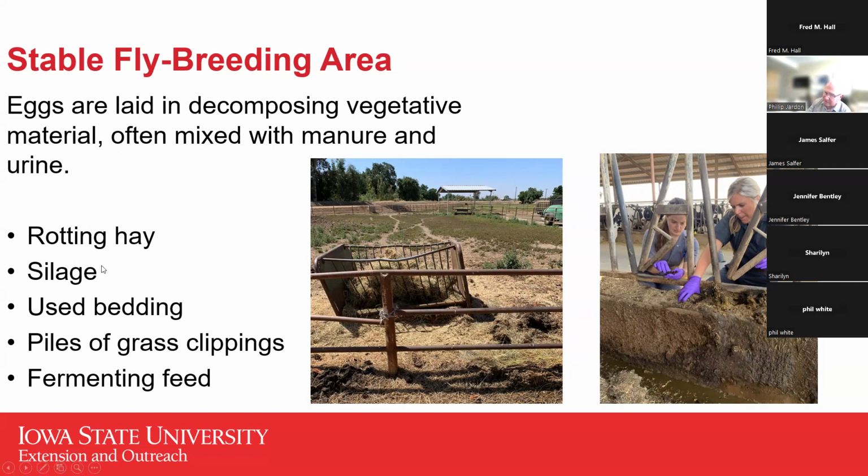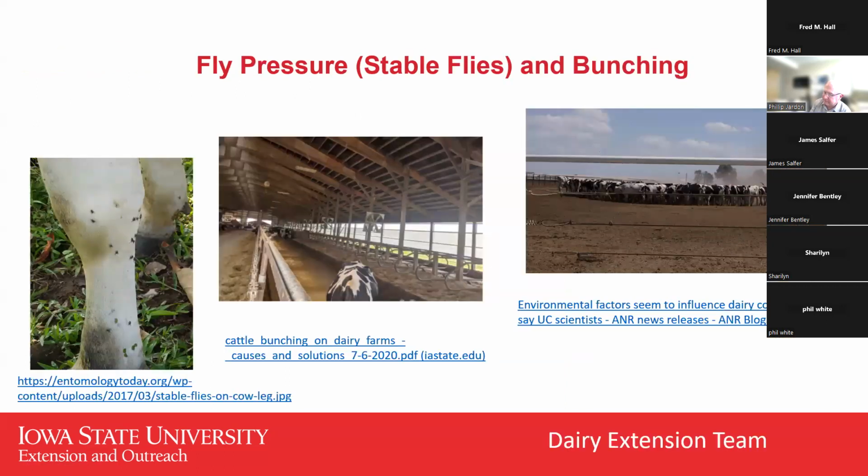So all these places here, if you go out to your silage pile and where there's big piles of extra silage or used bedding or even where you pile the grass clippings, if you look for maggots and those things, it's frequently going to be the stable flies that you find. You might also find house flies in there, but the stable fly really likes that kind of environment.